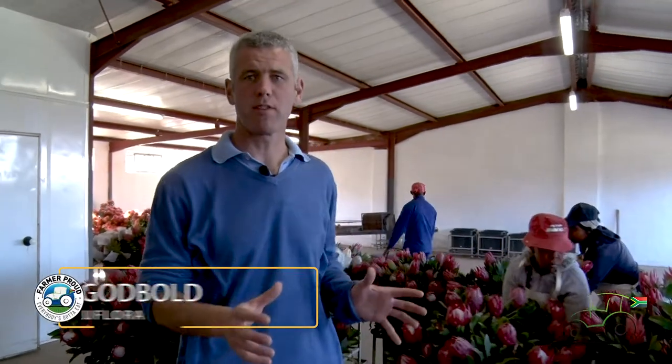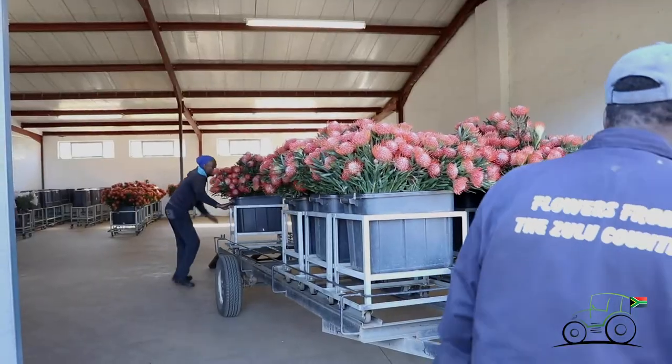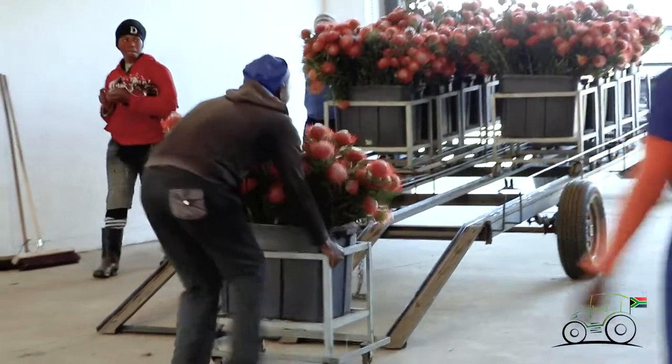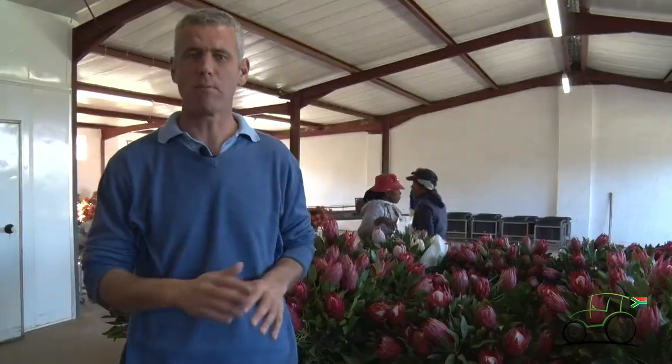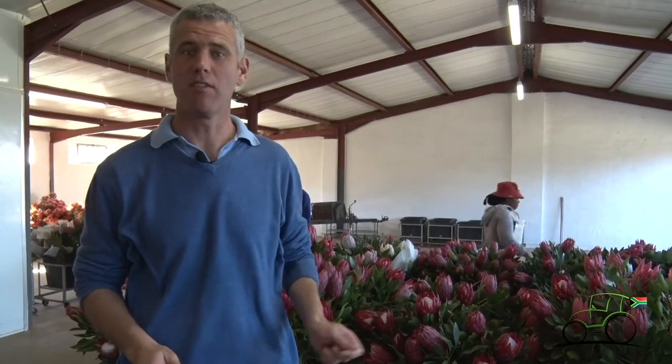Flower pack shed, or specifically for Proteas, is a very simple operation. The object just being to get the flowers in water, drunk, and processed as quickly as possible and into the cold room, and then down to temperature. You then want to keep them at that temperature until it's delivered to your final client.